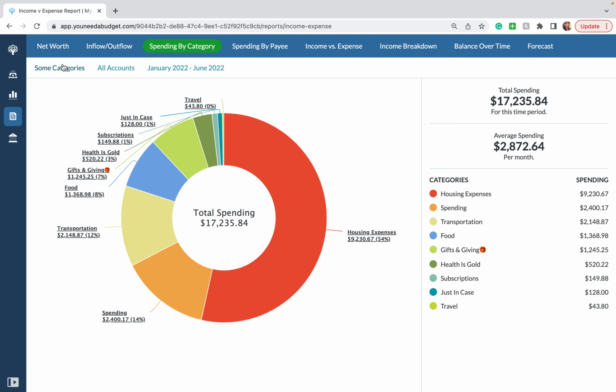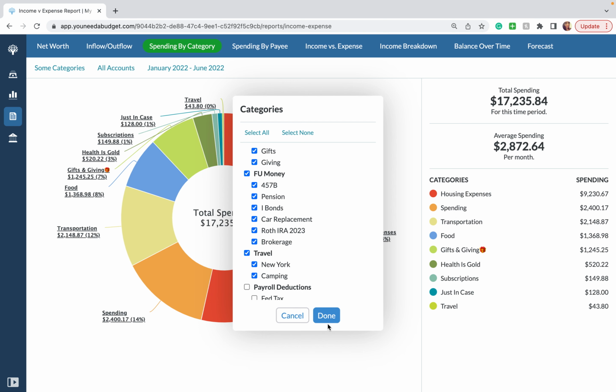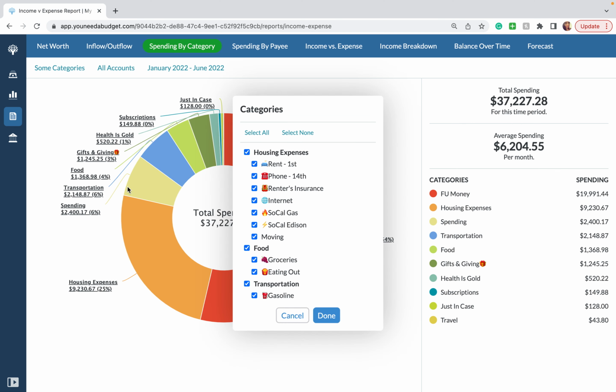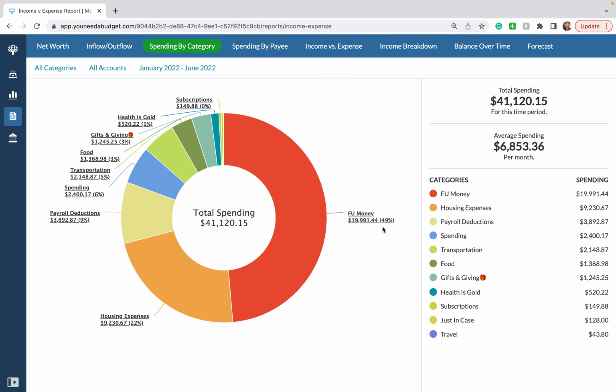Whew, that was good. So one thing I wanted to add was my investments. Sorry, I'm scatterbrained right now. So compared to all my other spending, my investments take up 54%, and if I add payroll deductions, it goes down a little bit to 49%, which is not that much. So this is the whole picture.